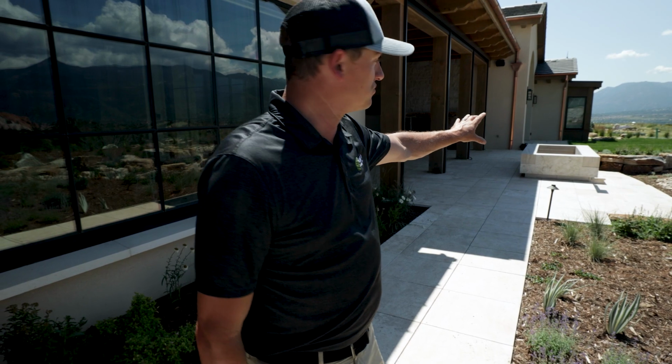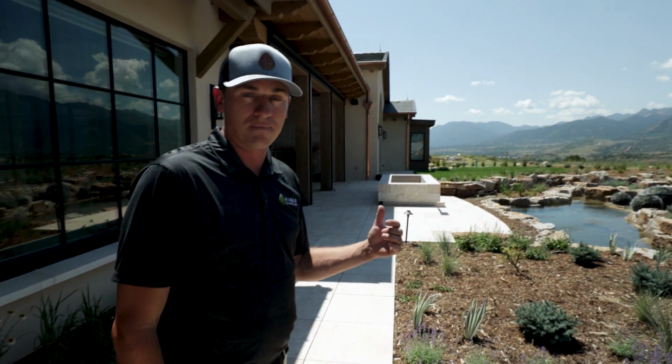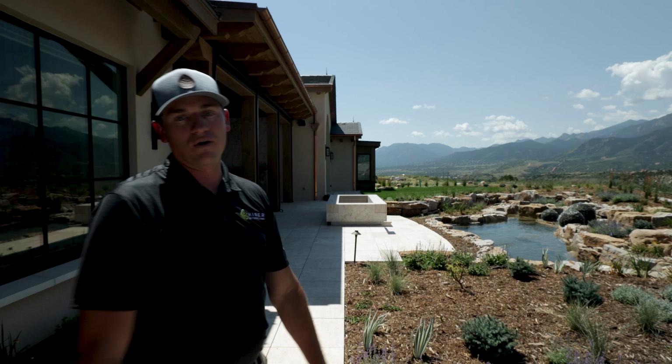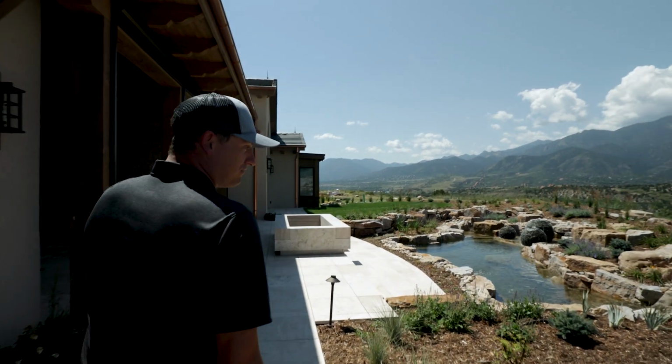I can't take credit for this. This was part of his original design, but the fire pit, it is 6 single pieces of stone. He's got a great relationship with a quarry down in Mexico where he can just give a sketch to this guy and he'll just make whatever he dreams up. I just wanted to point this out because this is a really unique feature in and of itself.